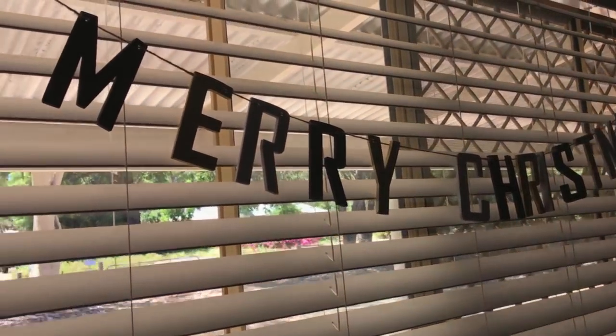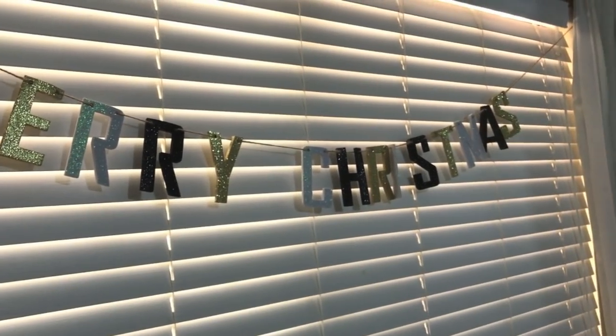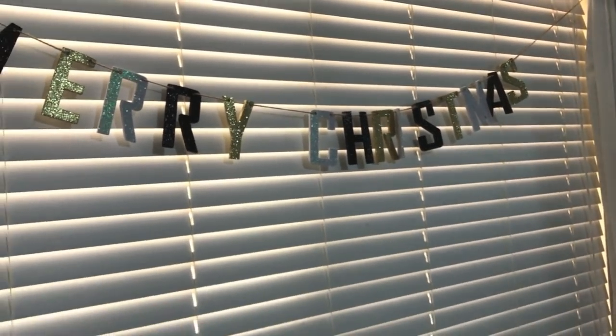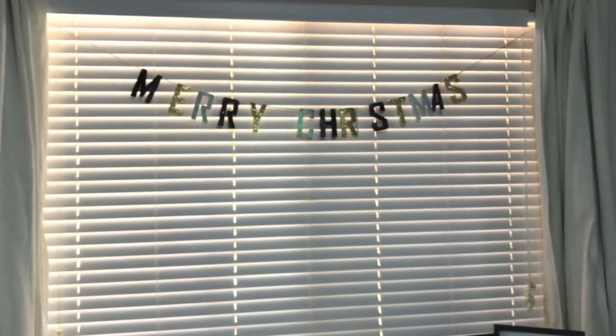Last year they had the same ones this year. So, okay, it's a gold, black and white glittery Christmas garland. It says Merry Christmas, obviously. I think it was about $6, don't quote me on that though. But yeah, they have them again this year at Big W.